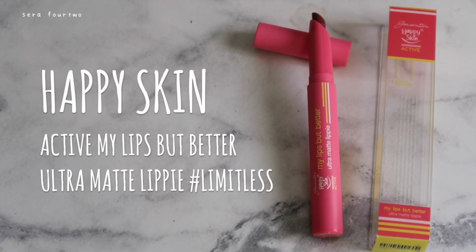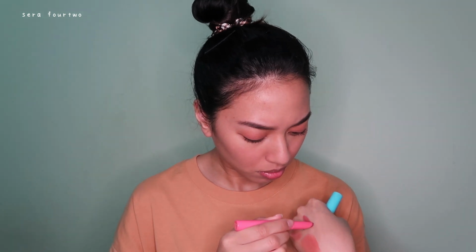Onto the My Lips But Better Ultra Matte Lippie. I got the shade Limitless, which I could best describe as a sweet potato or red bean shade. I'd say a muted pink with a hint of purple undertone. Why am I trying to be all fancy with this? But it's a very pigmented lipstick, I can give it that.